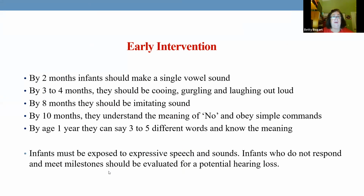They pull their hand back. By age 1, they can say 3 to 5 different words and know the meaning. So again, if they're not doing this, you should be able to say, well, let's go get a hearing test. Something's going on.